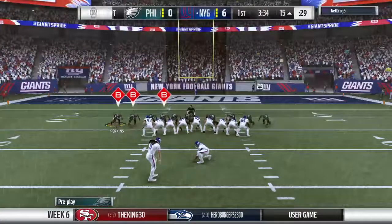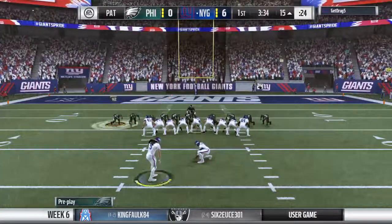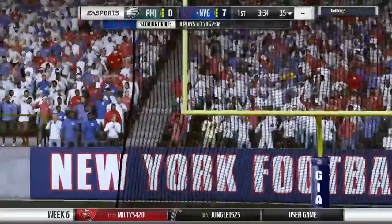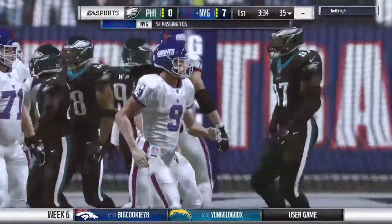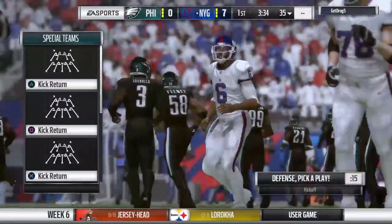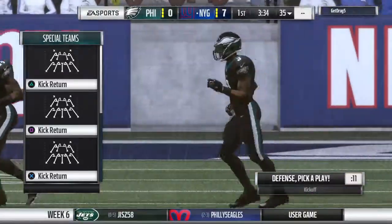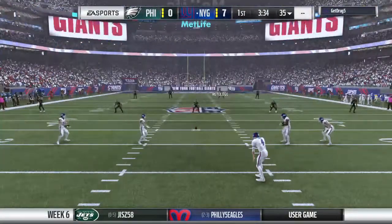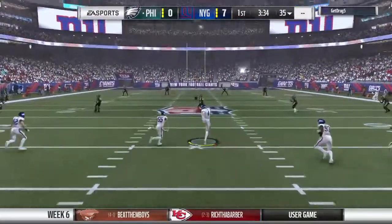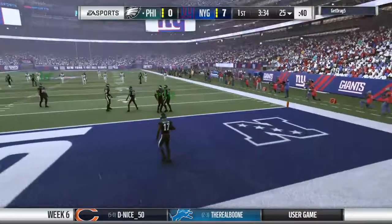Point after try forthcoming. Footing likely going to be an issue all night here on a rainy night, but this one is good. The kickoff unit is out on the field, and they will send this one away. This will be fielded on the back line of the end zone.